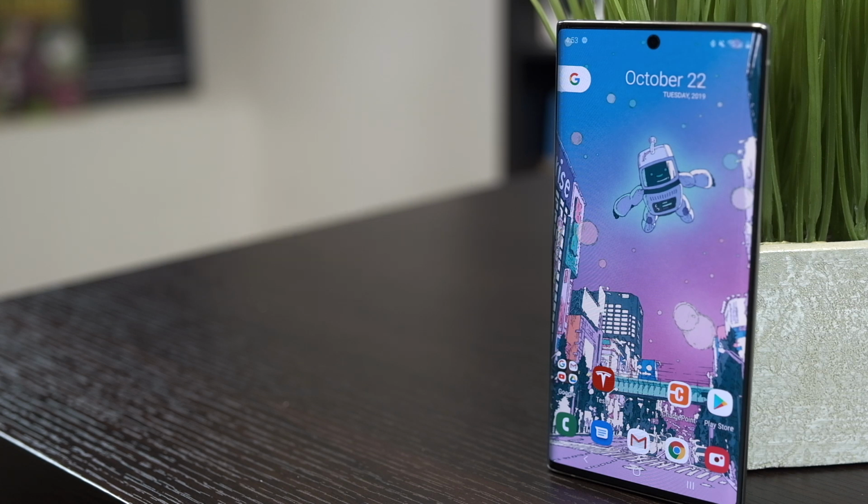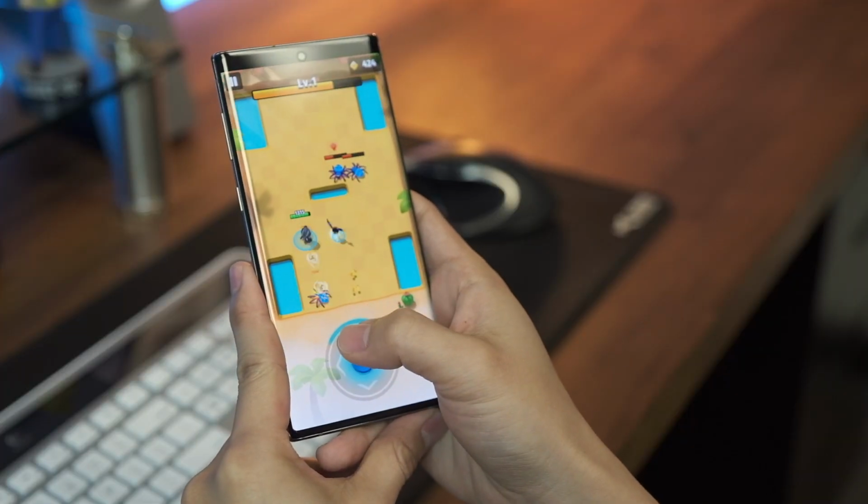Gone are the days where we used to look at Samsung with just the highest end specs every year. We've seen 8 gigabytes of RAM. That's not crazy. These last couple of years, Samsung has been more tame with the specs. However, the performance is still very, very good.